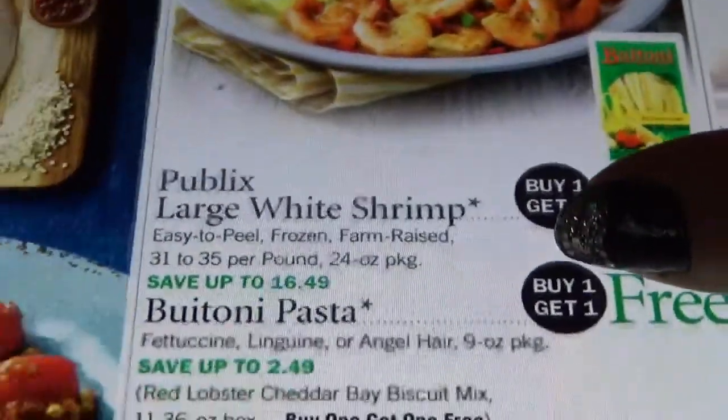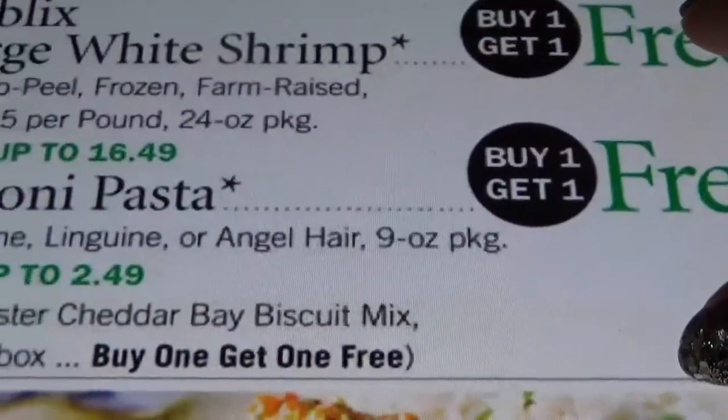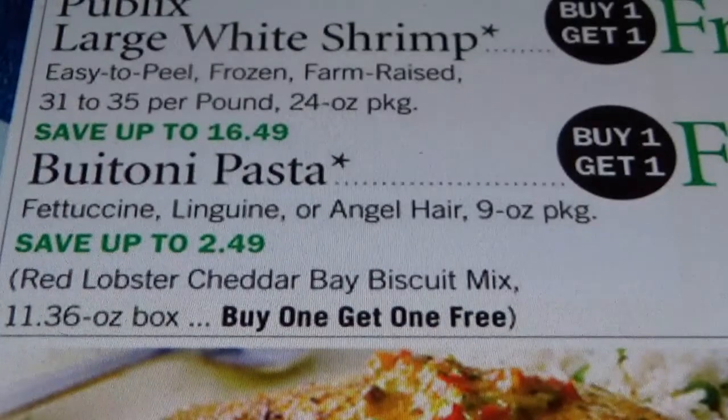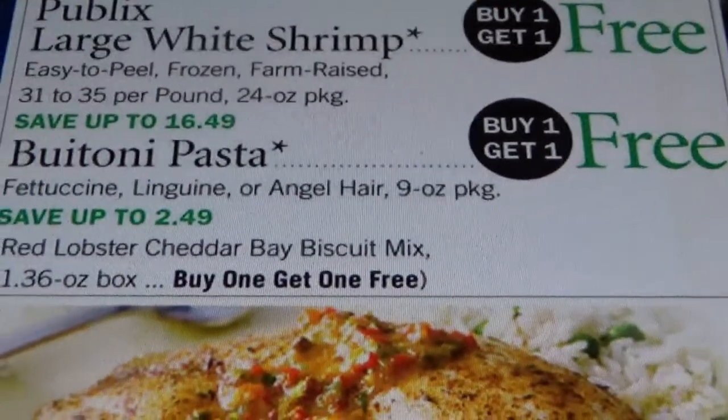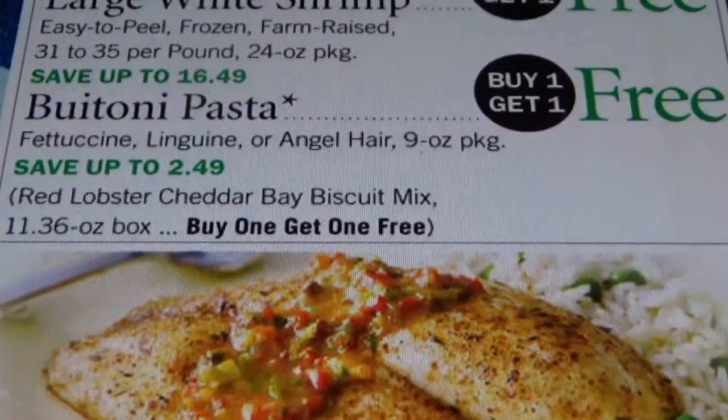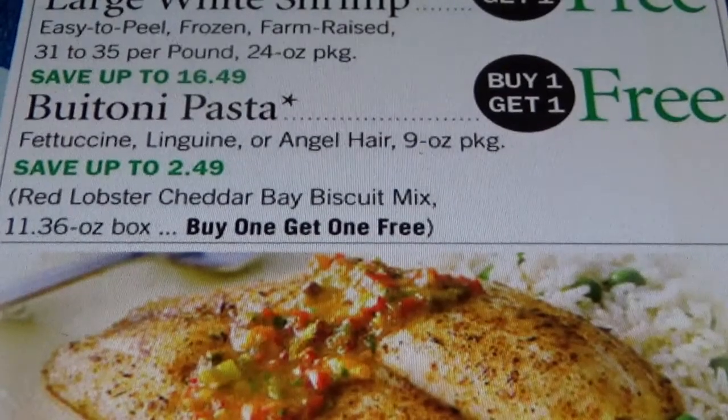Now, hopefully, if you like this pasta, I love this pasta. This is the closest to fresh homemade pasta that you can get. I think it's called Butoni pasta, if I'm mispronouncing it, I apologize. Butoni pasta, fettuccine, linguine, or angel hair, 9-ounce package. Buy one, get one free.